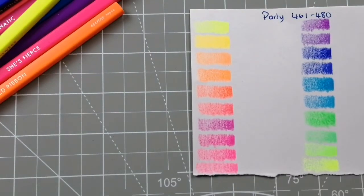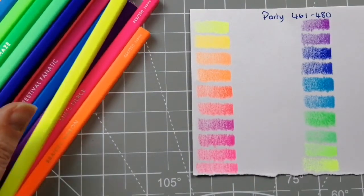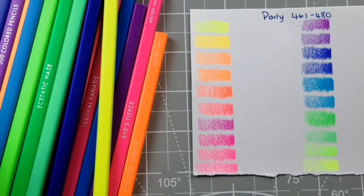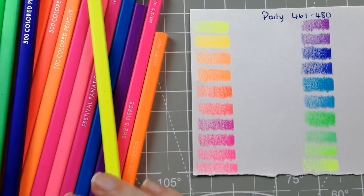That is a bright set of pencils. The camera definitely doesn't do these justice. They are luminous, most certainly.